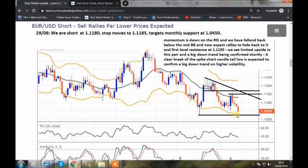If we break here though, we're going to see volatility pick up, then a big move to the downside. I put 104.50 as a target, okay? But I think it could overrun to 100. This pair really, for me, is not one of my favourites as such at the moment because the volatility is low. But I think we're close to that big breakdown that I've talked about in videos in recent weeks.